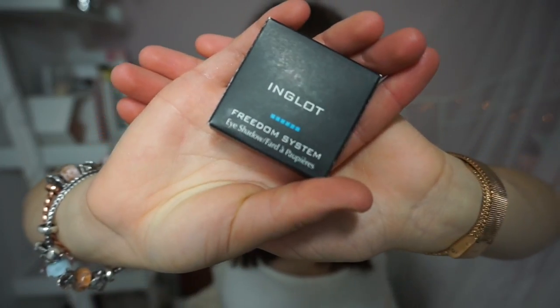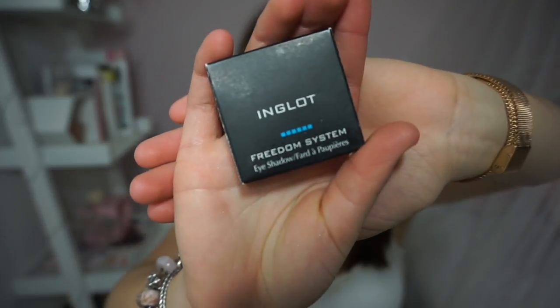My next favorite is actually this. Now, this is an Inglot eyeshadow. Basically, Inglot is a makeup brand. I've not really heard much about it before, but they're not cheap. I would say they're more on the higher end of the market, but they are amazing. That one was a purple eyeshadow. I've been wearing that eyeshadow a lot and I really like it. So I would definitely check Inglot out as a brand because I've never heard of it before, and they do really good products.